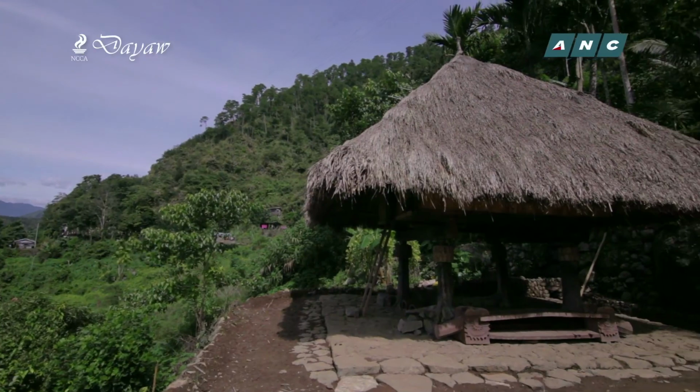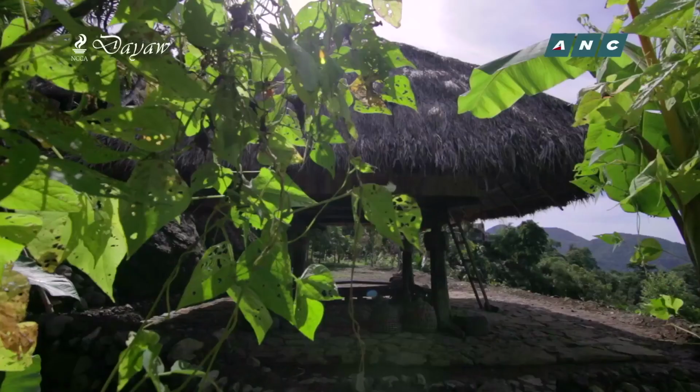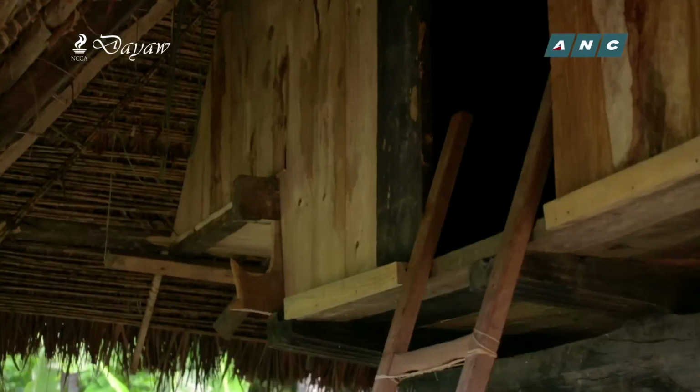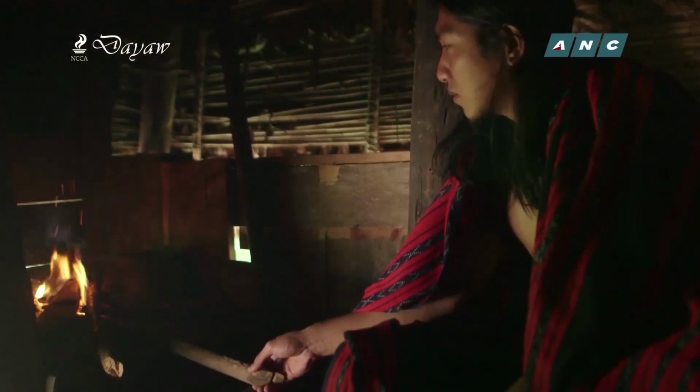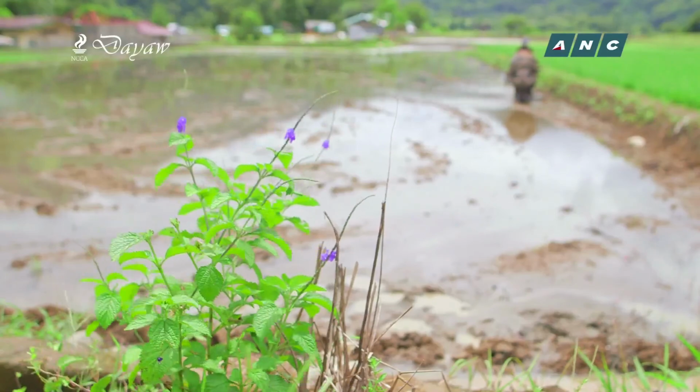Much has been said about how these traditional homes like the Apayao, Binuron, and the Ifugao bale are meant only for sleeping, cooking, and storage. As life is lived in the open community spaces, in the fields and paddies.